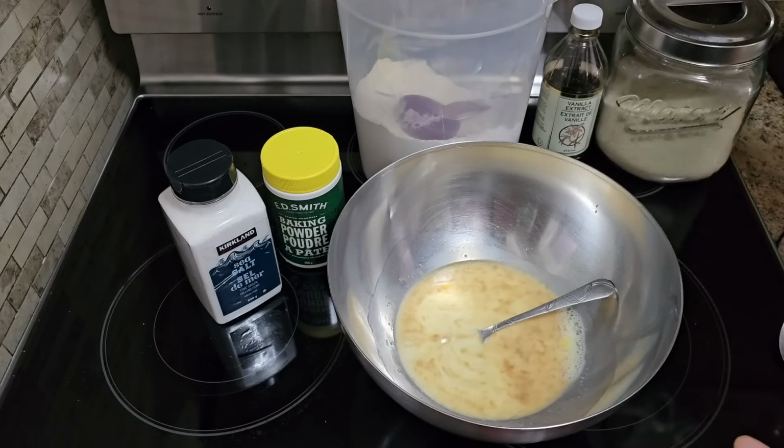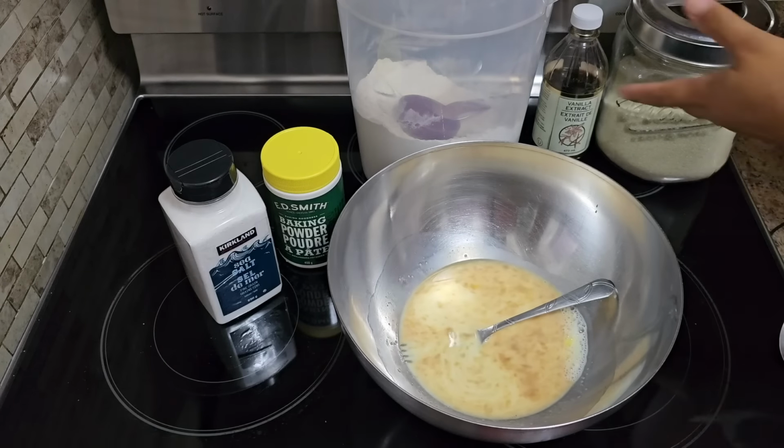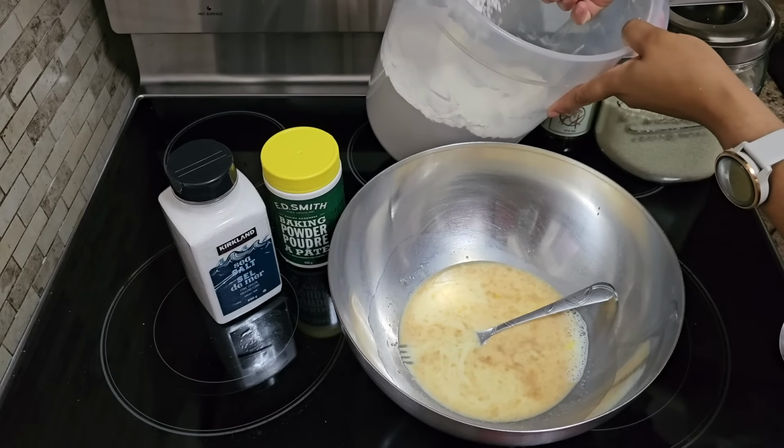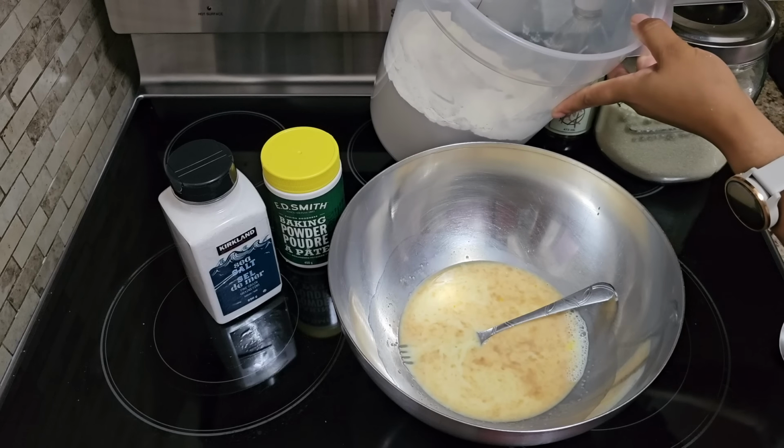Okay, so now we're going to add in the flour, and you know, it's just 1 cup of flour. I don't even look at a recipe for this anymore. I've done it so many times, I know what to do.